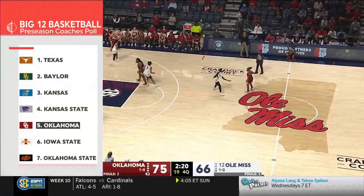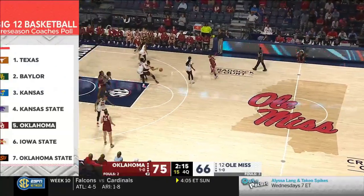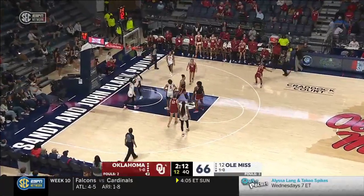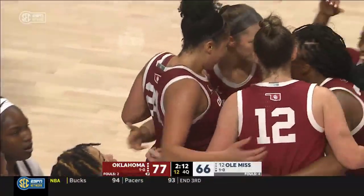It's going to be a tough battle again at the top of the Big 12 conference this year. Iowa State won the Big 12 tournament title last year, but boy, they had a lot of graduation and transfers, so they're just outside of the mix right now.